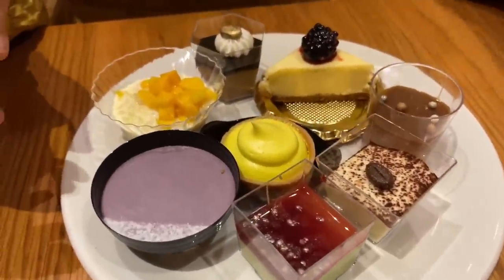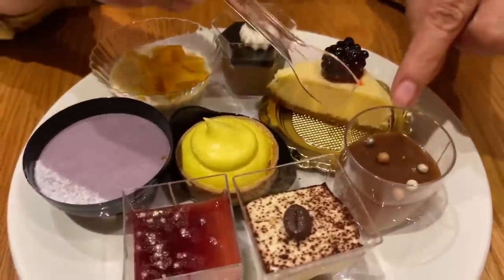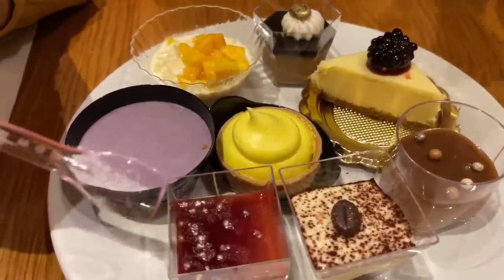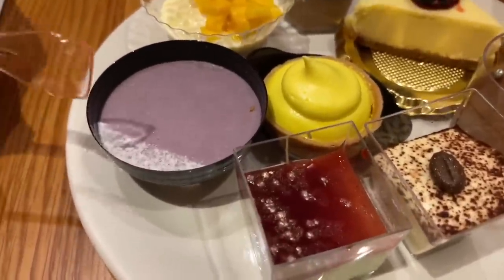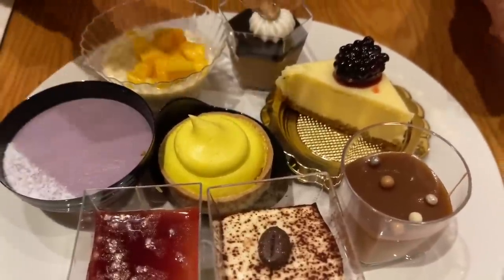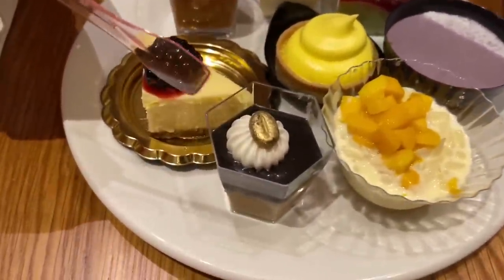So what did you get? Okay, this is my first dessert round. We have salted caramel mousse, tiramisu, green tea and lime, I believe, like sorbet of sorts. Ube chiffon cake, yuzu lemon tart, berry cheesecake. This is a mango rice pudding, and the Vietnamese coffee creme.